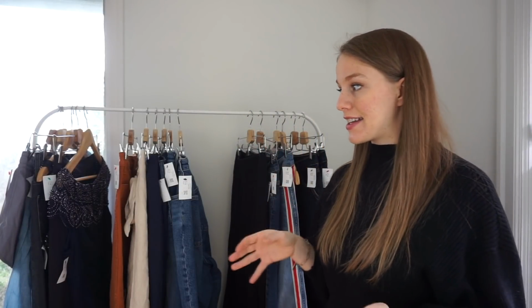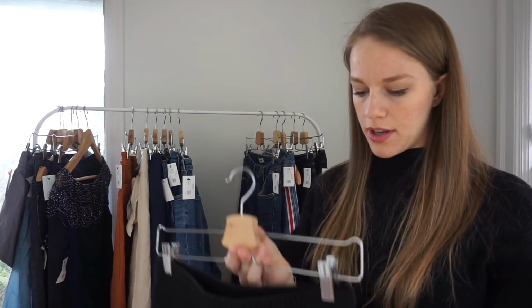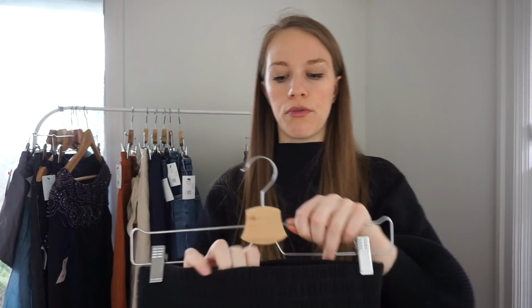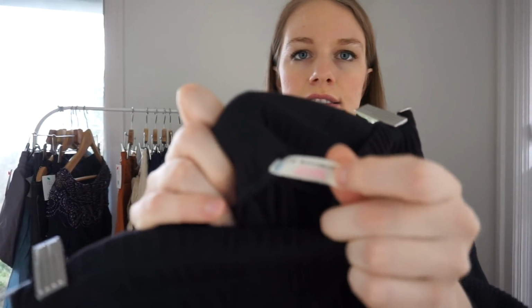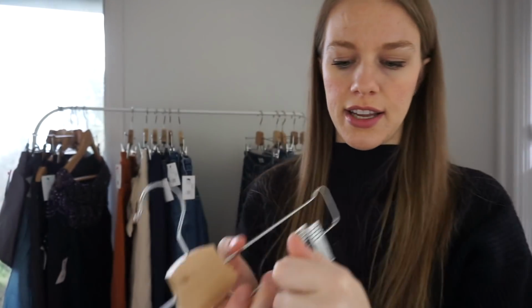Alright, time for thrift haul number 3. I'm just now realizing I literally got exactly 6 pieces at each thrift stop. So we got a total of 18 pieces. And a lot of these are pants, which is great. I really like selling pants. So the first is a pair of Free People movement pants. And this is a style that after checking comps in the thrift store, I was really excited that I found these.